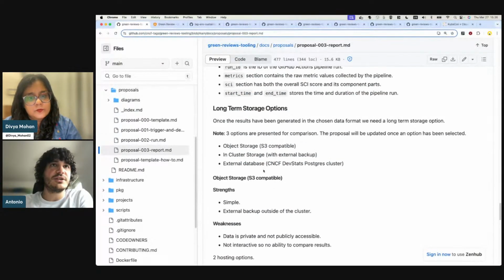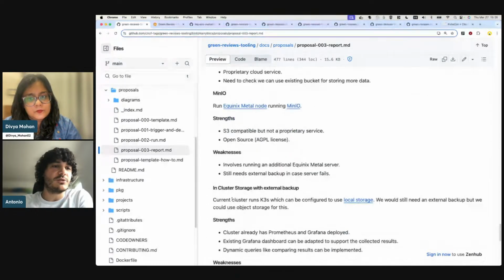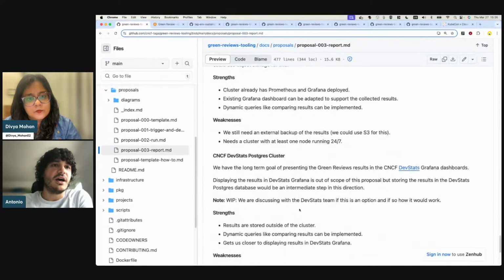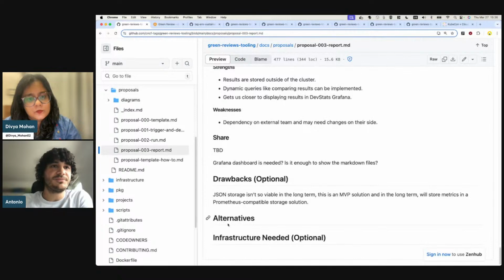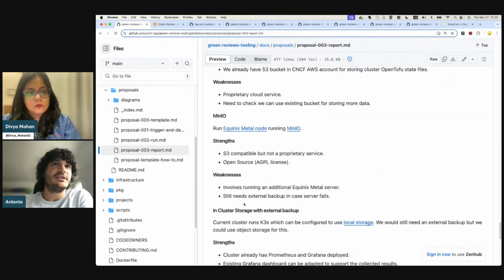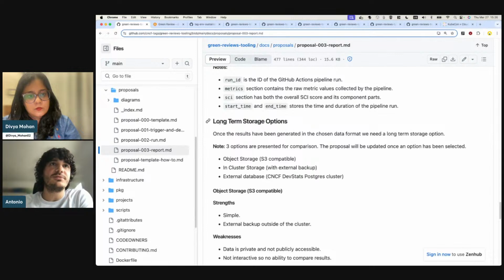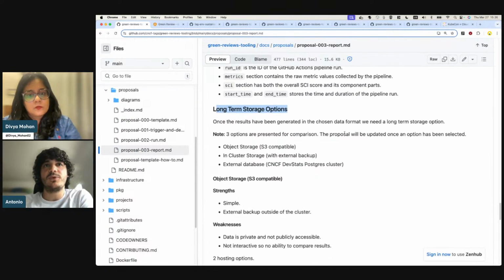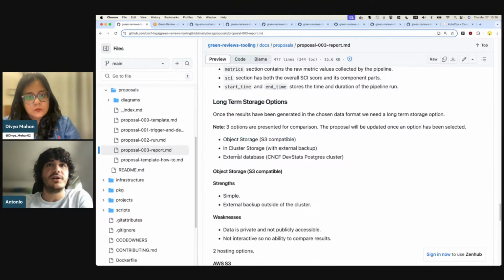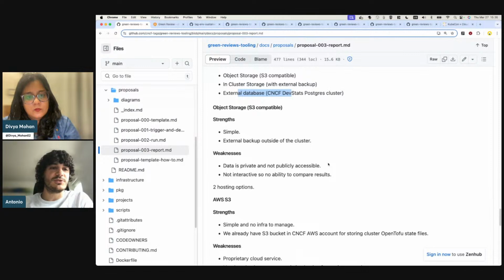And for each decision, we try to highlight strengths and weaknesses, and then take a decision and note down what the decision was, what the drawbacks are, and what the alternatives are. Here, for example, we haven't taken a full decision on how to share the data, so some kind of reporting other than a file on GitHub for the first, quick and dirty version, or also long-term storage options, right? If we don't want a file, this is also a discussion we are having right now. What we should have, object storage S3 compatible or an external database. What are the strengths? What are the weaknesses? And after a few rounds of discussion, we try to take a decision.